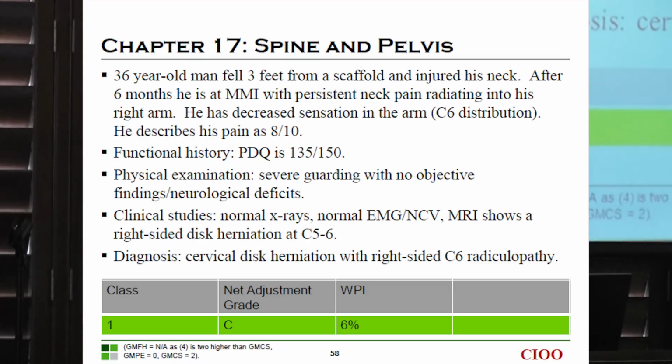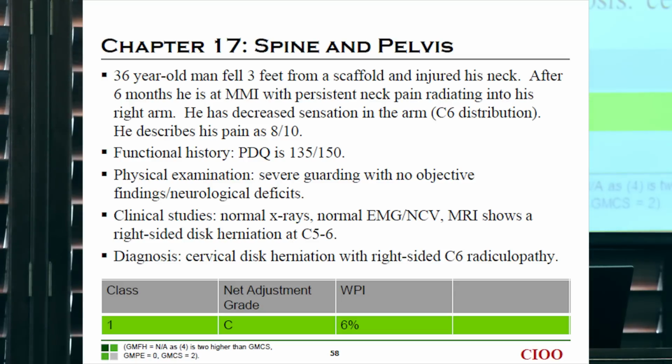A 36-year-old male falls 3 feet off the scaffolding and hurts his neck. After 6 months, he's at MMI. He's got persistent neck pain and some decreased sensation in his hand. Pain's pretty severe, doc, 8 out of 10. Maybe that's embellished a little bit. The pain disability questionnaire gets us a pretty big number. On physical examination, a bunch of guarding, but no real neurologic or objective findings. Normal EMG, and the MRI shows a mild disc. What do we do? We give them a very low class.